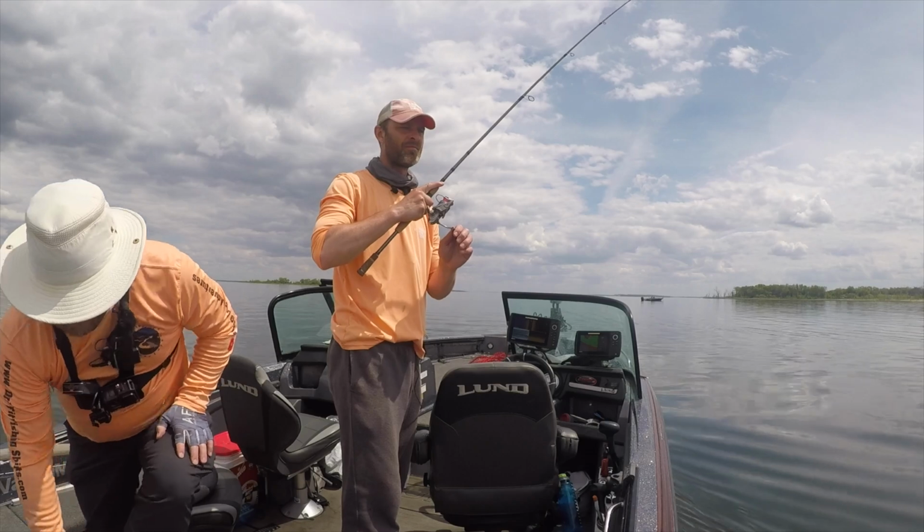But the key there was we were catching tons of fish pitching plastic paddle tails, but they're all 14 to 18 inch fish for the most part. And then we decided to start pitching some crankbaits eventually, and that's when we started catching the bigger walleyes.